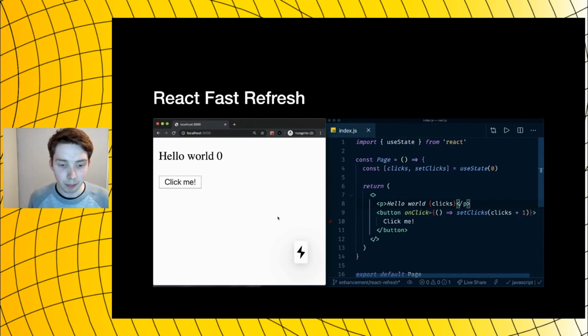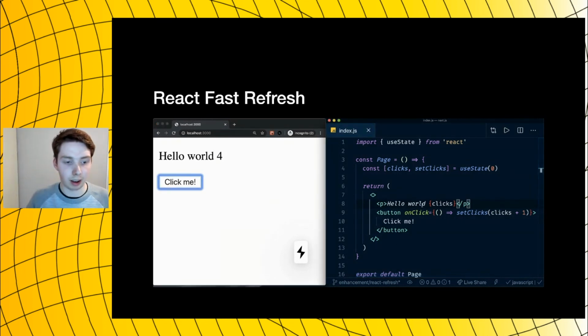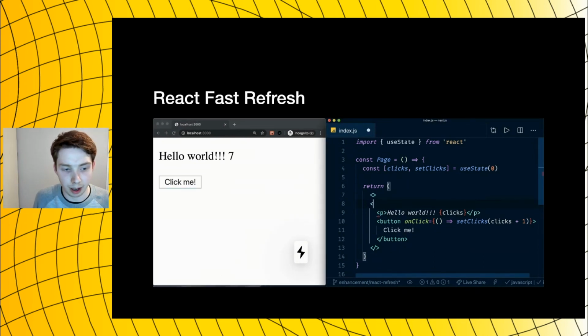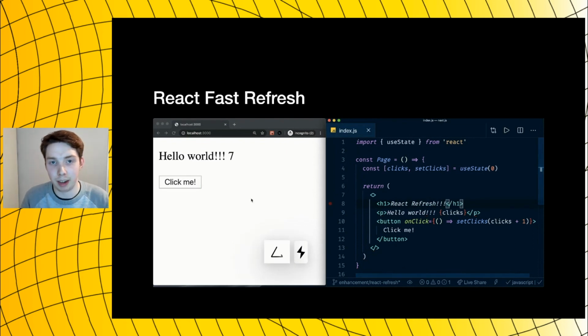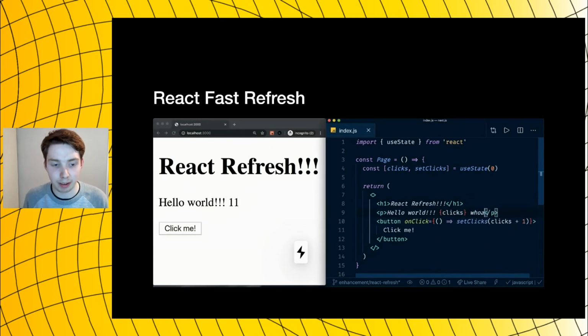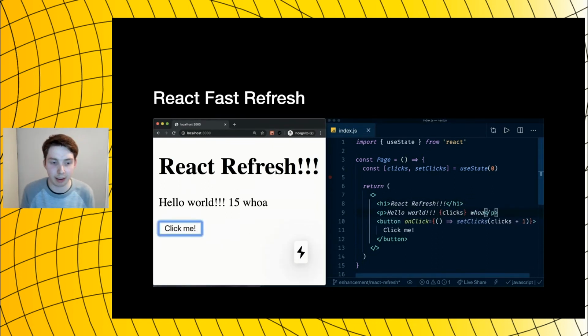So for example, in this example, you can see that if I click me many times, it's going to show you the increase in the counter that we have. And then the counter is incremented over time. But if you change something inside of that particular file, it's still going to keep that count across hot module replacements, basically. So this is what React Fast Refresh helps you with.